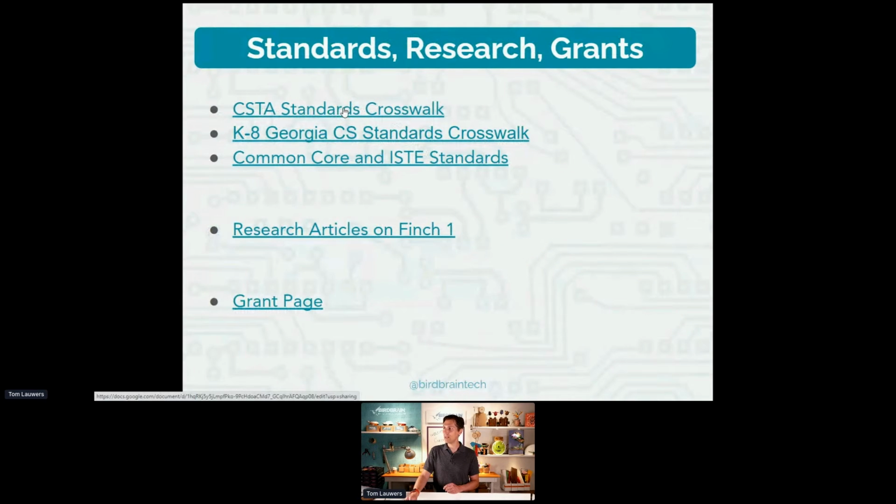So the CSTA standards, we have those on our website now. I've also specifically created, for those of you who are from Georgia, a K-8 Georgia CS standards crosswalk. So I've gone through at least the K-8 standards for Georgia and linked those to Finch activities and Finch capabilities. And then we have a link to research articles about the original Finch, the Carnegie Mellon research, and also research that other people at other universities have done around the Finch. And then finally, a grants page. The grant page is a pre-written grant guide, as well as a list of national grant giving organizations that you may qualify for. So if you're looking for ways to apply to a grant to fund a purchase of Finch robots, you should definitely check out the grant page.